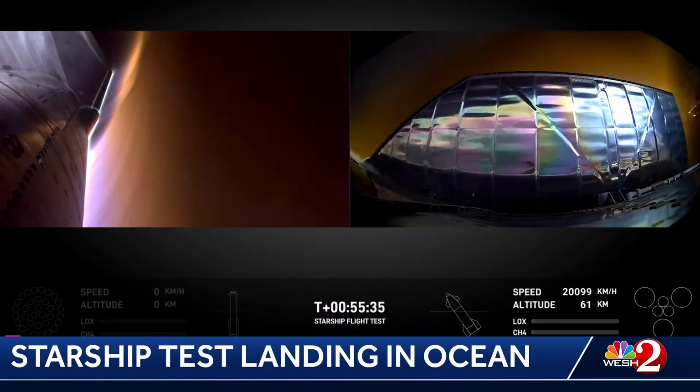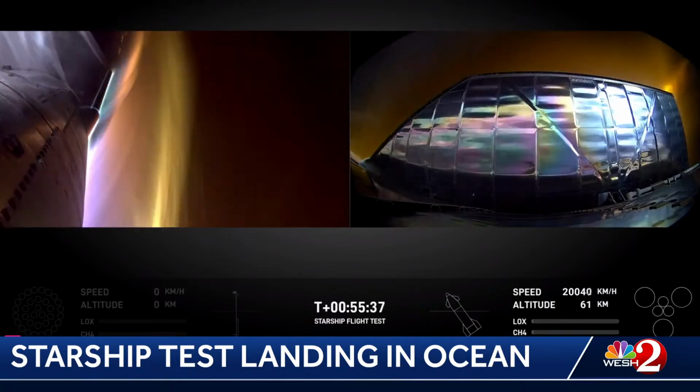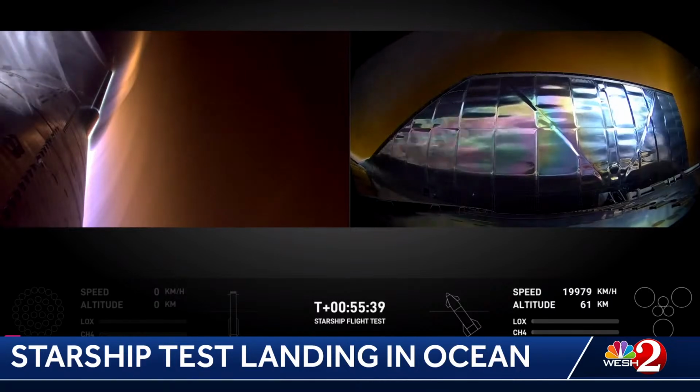So we're making a controlled reentry. This is one of the primary objectives for Starship today, to demonstrate another controlled reentry, even more controlled than what we saw on Flight 4. And so far, that is looking good.